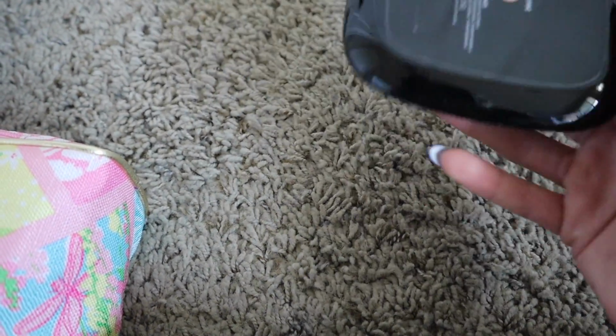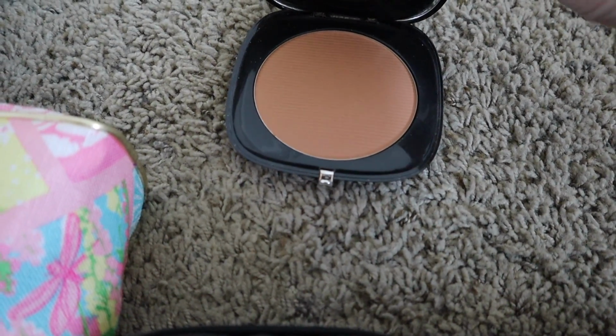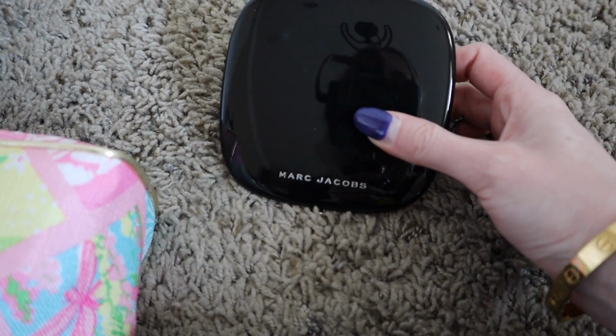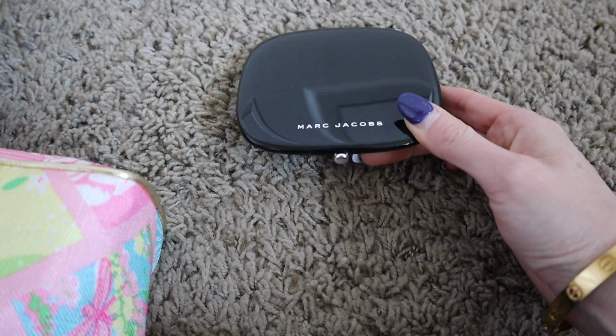And then this bronzer, this is the Tantric bronzer. This packaging is just gorgeous. This bronzer, I actually really liked it, but it totally broke me out. I don't know why. So I kept it because it's just so beautiful, and it was so expensive, and I loved it. It just broke me out, so I'm going to part with it.